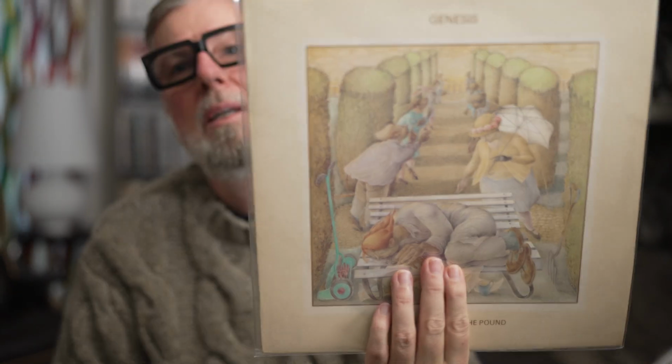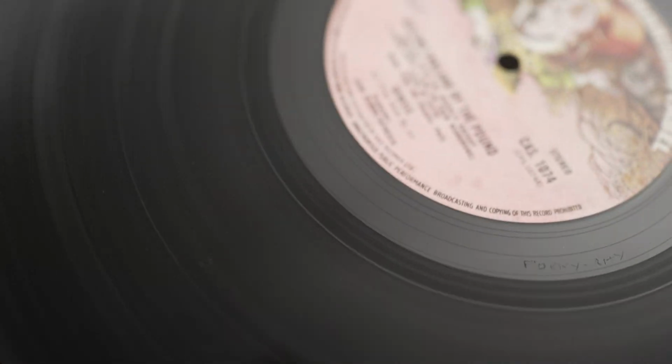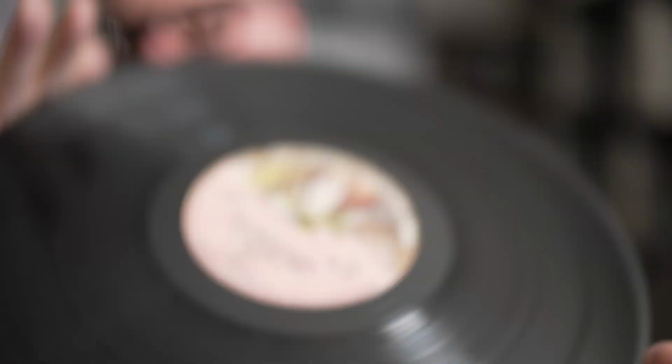Before we get into the comparison with the first British pressing that should have a Porky cut in the dead wax, I don't know if I can get it into focus. Dave from the OBC sometimes manages to do it. I try, but it's the Porky cut. It's the first UK pressing. Comes with the original inner sleeve, beautiful jacket, and I would grade my copy conservatively as VG plus, and the record is VG plus.